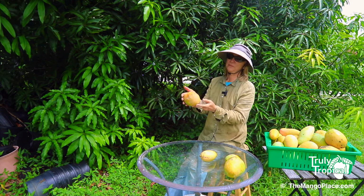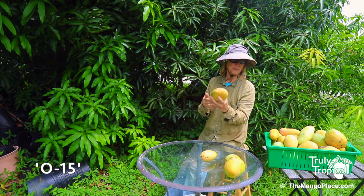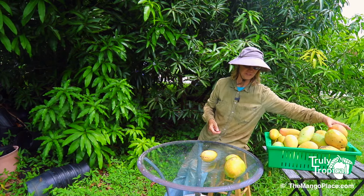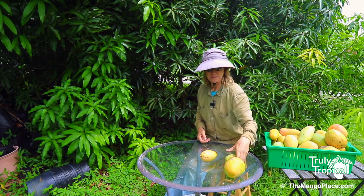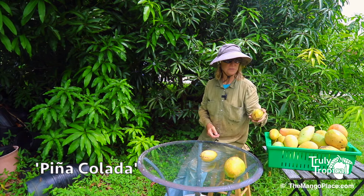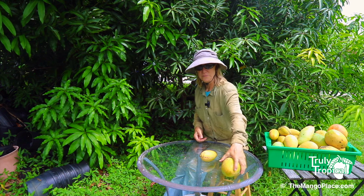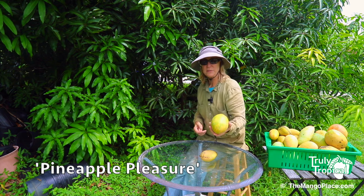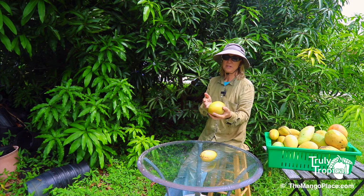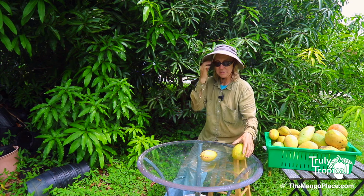This is a beautiful 015. We don't have a lot of 015 on the tree, but we were able to pick some, so we have some 015. Then we have some pina colada. It's been a nice season for pina colada, and we still have some. We do have some pineapple pleasure. That's a variety that I hope we have a whole lot more of next year, but we do have some pineapple pleasure for this week.